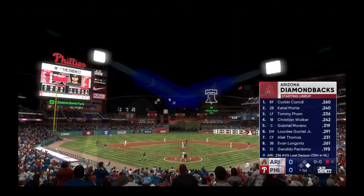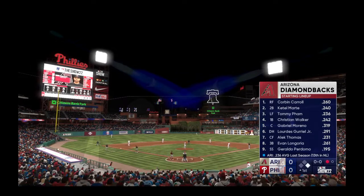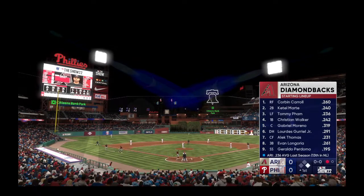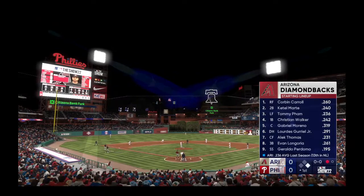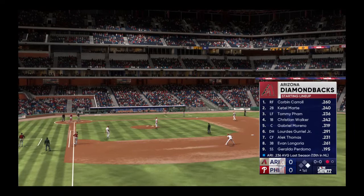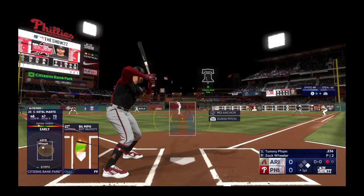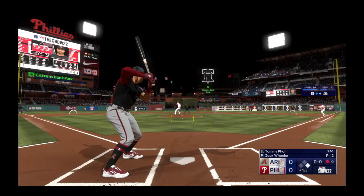Time to take a look at the Diamondbacks lineup. And the key to victory for them here, get their starter some run support early. If they can get him that run support early, it's likely the other team folds because they know how dominant he can be once he gets settled in. So put pressure on that other team right away. Jump out to a lead early, and a few runs is going to feel like 30.